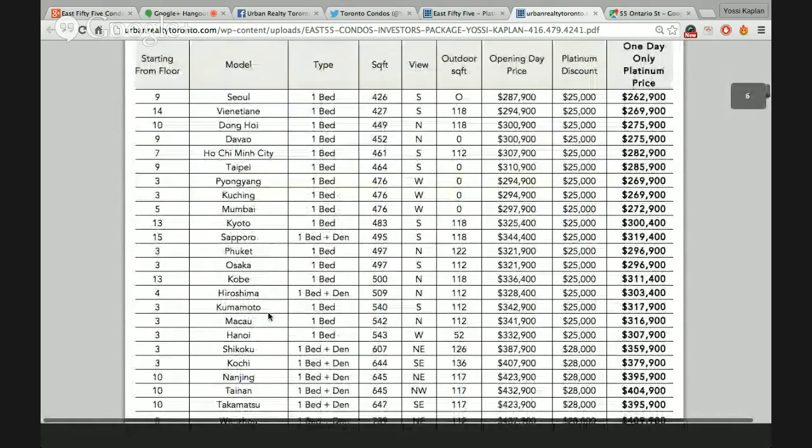Remember, the premium applies to views, so you'll see prices starting from floor 9. The next floor will be a few dollars more, but it gives you a good idea of what to expect. The 1 bedroom, here's the square feet, 426, 427. This list is sorted by square feet, not by price. So it goes from the lowest square feet to the highest square feet. That's why the price follows, but not always, okay? Some units have premiums on them. That's why you'll see the dollar per foot price will be higher.